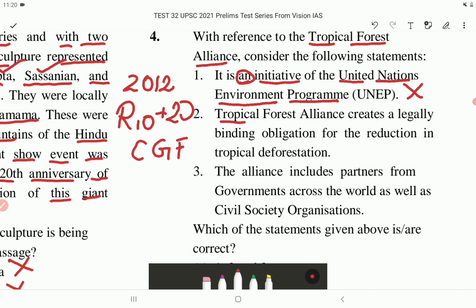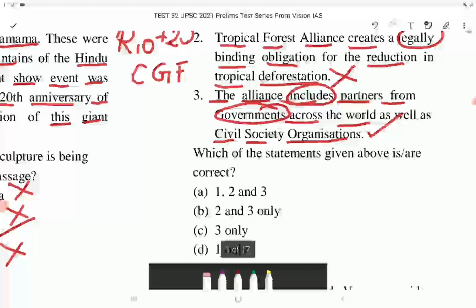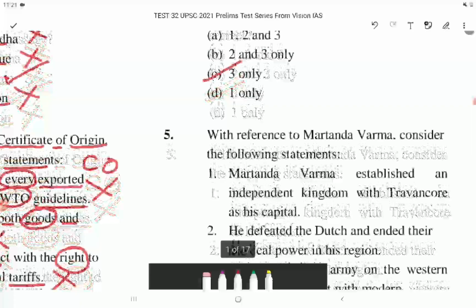Statement 2. Tropical Forest Alliance creates a legally binding obligation for the reduction in tropical deforestation. This is incorrect. It is not legally binding. The partners take voluntary action as per the mission of the alliance and are not legally bound. So statement 2 is incorrect. Statement 3. The alliance includes partners from governments across the world as well as civil society organizations. This is correct. So which of these statements given above is or are correct? The correct answer is option C, that is 3 only. Now let's come to next question, that is question number 5.